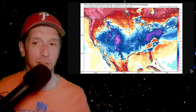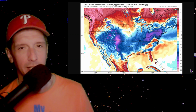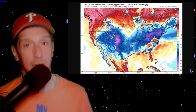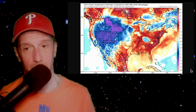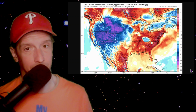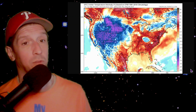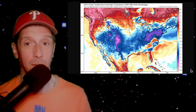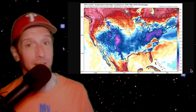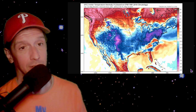Last but not least, temperature anomaly forecast in degrees Celsius as a cold snap makes its way to Pennsylvania for the rest of the week, and indeed the beginning part of the weekend. It's going to be cold. Cold and possibly dreary in the mid-Atlantic states. Pacific Northwest will have quite the opposite, with some extremely hot temperatures there. Something like 16 degrees Celsius, that's in Celsius, above normal during part of that forecast.